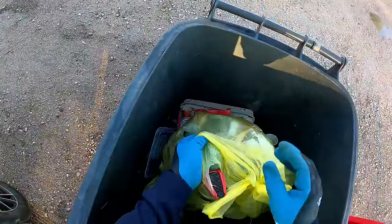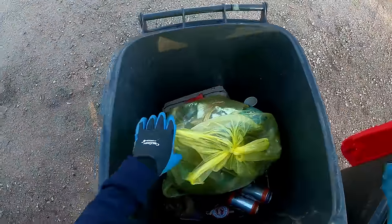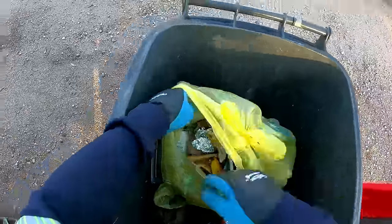Got there, what's that stuff? Is that an insect hoover, Lucky? No, it's not. I don't even know what it is. A bit of alfoil there. Oh, a lot of alfoil there.